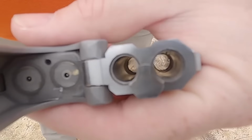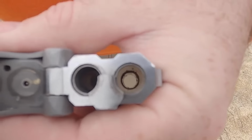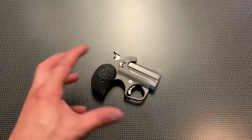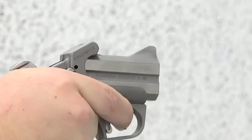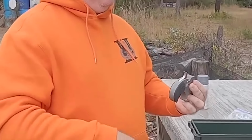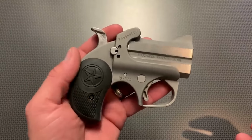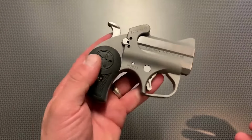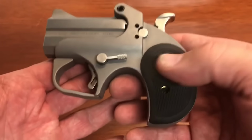The Bond Arms Roughneck model is a single-action Derringer pistol with a capacity of 2 rounds. It has an interchangeable grip and barrel system, which can be quickly exchanged with a hex key. The gun comes in a matte stainless finish and has interchangeable barrels in different calibers. It has a crossbolt safety and spring-loaded locking lever, a trigger pull of 6.5 pounds, a capacity of 2 rounds, and barrel lengths of 2.5 inches, 4.5 inches, and 1.5 inches.